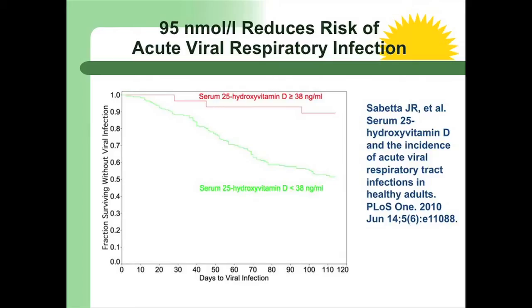Sabetta has shown that those with serum levels above 38 nanograms per milliliter had very little influenza, whereas of those less than 38, almost half had viral respiratory tract infections in the 3 months of the study.